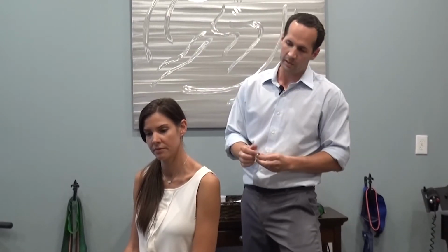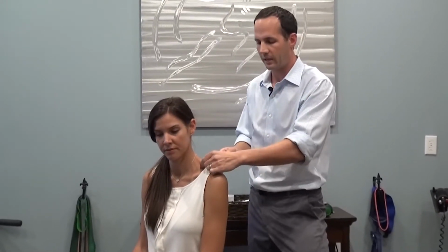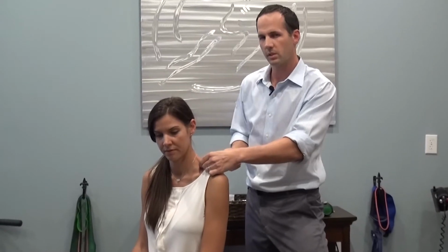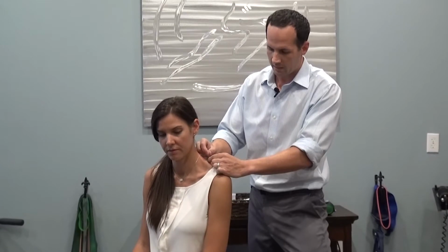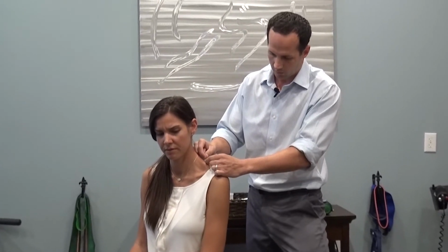Basically, is that painful? No. Okay. Sometimes it's a little painful if we hit an area where the muscle's been bound up and really tight for a long period of time. It can cause that muscular twitch, and that's the reaction that we're looking for. And sometimes it's a little bit painful, but for the most part, the type of dry needling that we do is much more gentle.